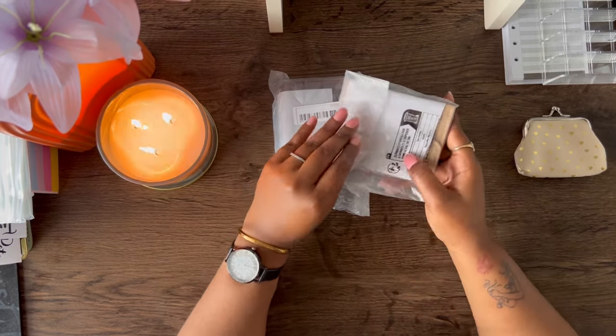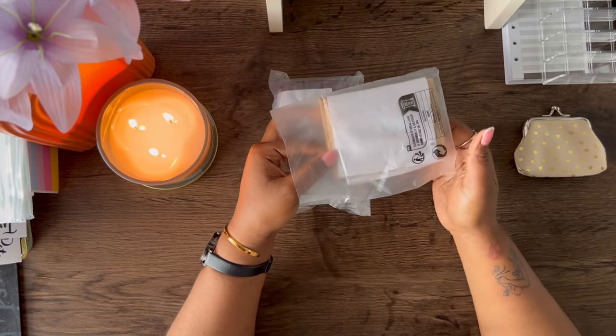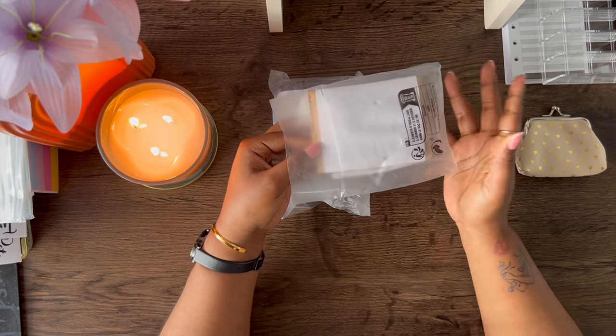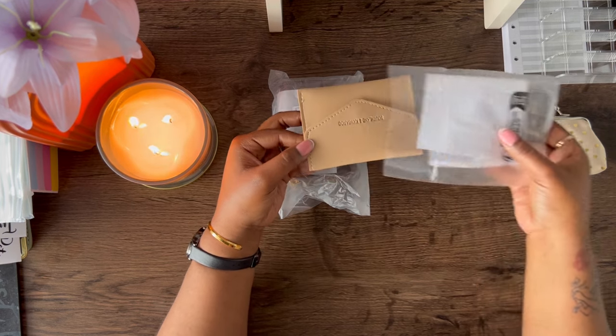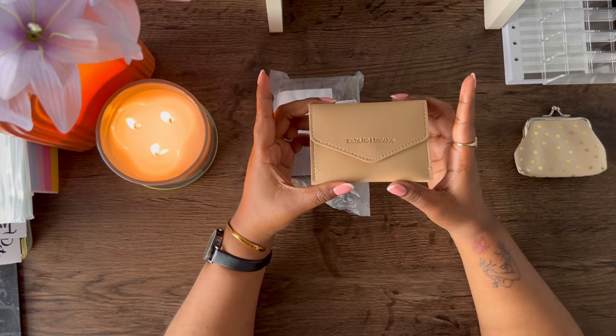Now the second wallet that I got, this is the wallet that I'm gonna be taking to work. I do have another wallet. You know, I have a couple of small wallets that I got from Mr Price, and then I have my other one, the black one, but that one is so big.